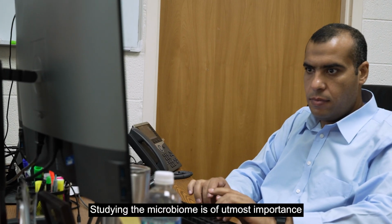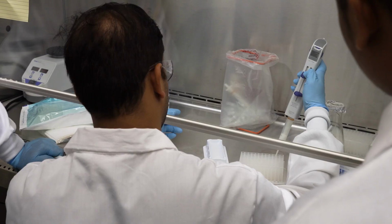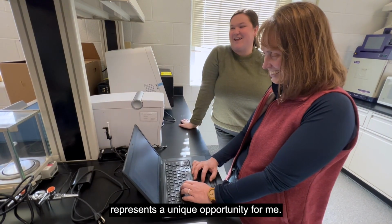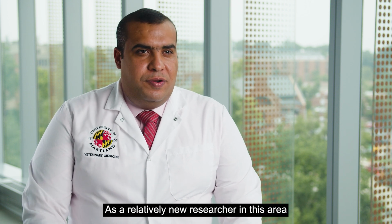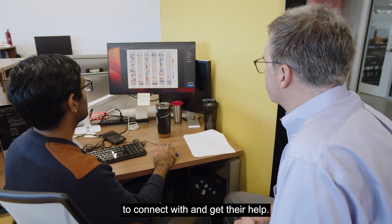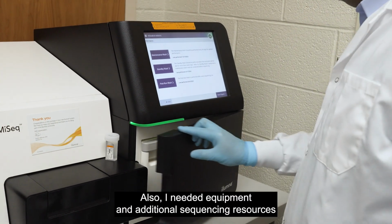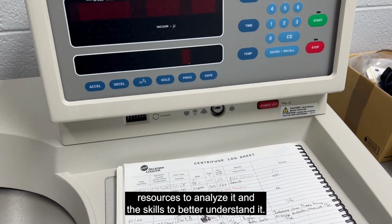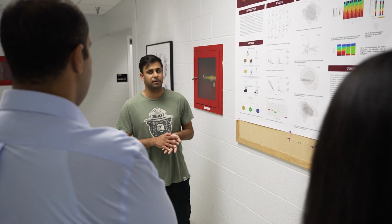Studying the microbiome is of utmost importance in understanding the infectious disease process. The new Center of Microbiome at the University of Maryland represents a unique opportunity for me. As a relatively new researcher in this area, I needed a network of computational experts to connect with and get their help. Also, I needed equipment and additional sequencing resources that enable us to generate this big data, and computational resources to analyze it and the skills to better understand it. Data from the high-seq instrument is the main data we are going to use.